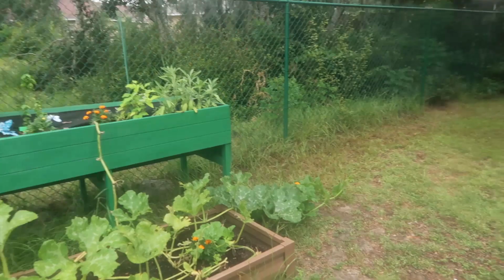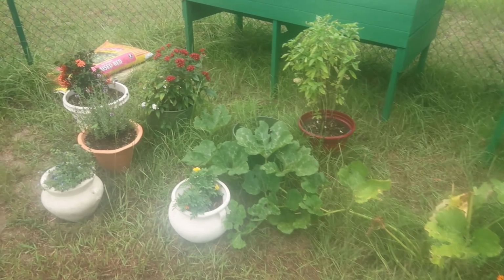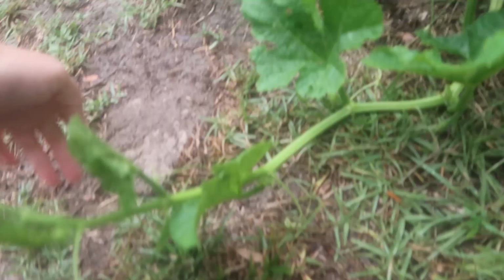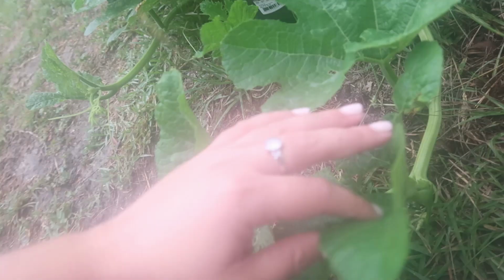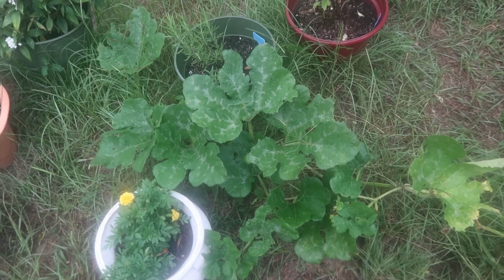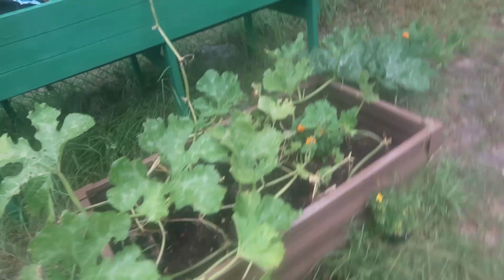So, again, it's Thursday now, and okay, look at all of this new growth. It's honestly doing really well. So right here, you can see all of this new growth coming in. And I just wanted to show you the one thing that I've noticed. Let me try and find one that has a decent amount on it. There's signs of aphids. So that's something I'm definitely gonna need to come out here with my neem oil and take care of. Other than that, I am really, really pleased with this.